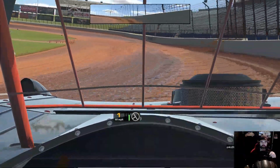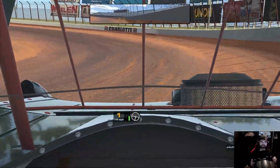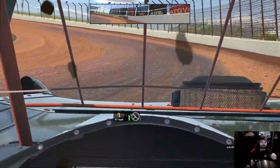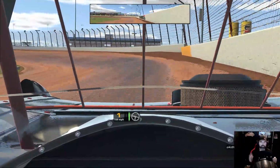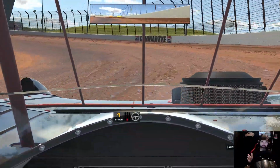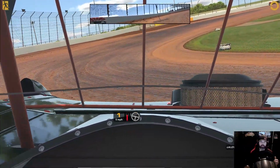You want to see the car nice and straight when you get to what I call the transition. The transition is that point where, when you come out of the corner on exit, you straighten your steering wheel back out and roll into the throttle. That's the transition. So you want the transition to be smooth, all right?